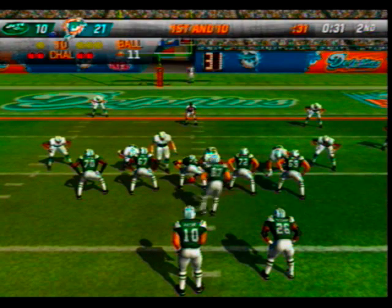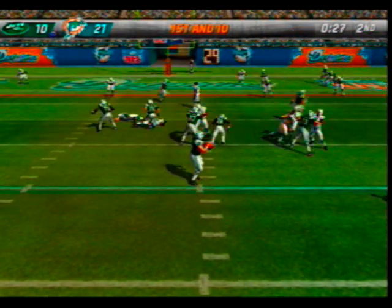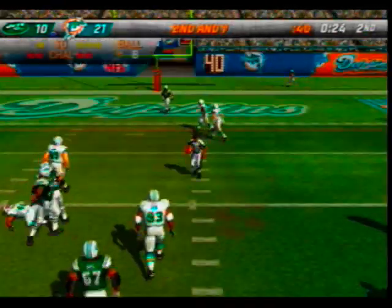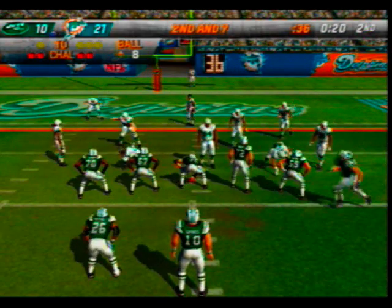Manning sends a man in motion. They're coming with the blitz. Gets rid of it. Haynes pulls him down at the 8. Here's a no huddle. It's a good way to keep the defense off balance.